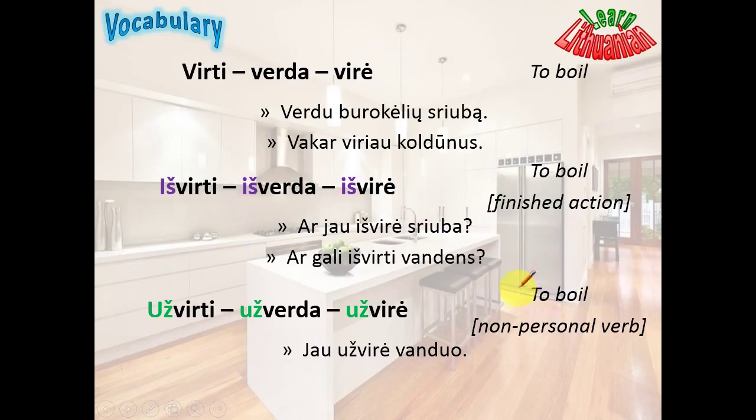So, this is a non-personal verb. No person can do this action. Only water can boil with this verb.